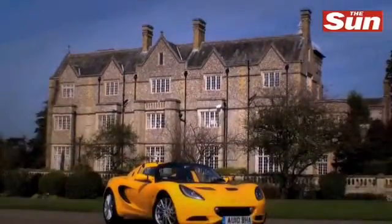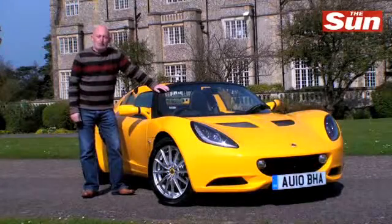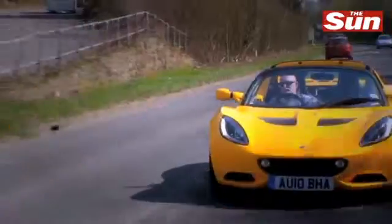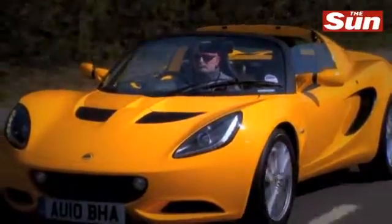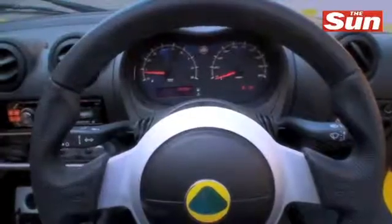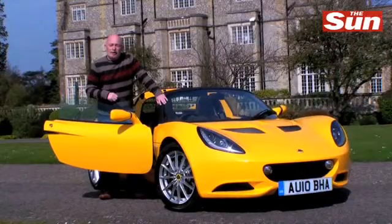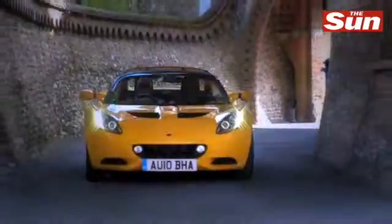Lotus have always been one of motoring's great survivors. They've also been a bit of a rebel, but they've been a rebel with a cause, and that cause has been to entertain. The Lotus founder, the late great Colin Chapman, instilled in all of his engineers and designers the need to produce cars that constantly brought maximum enjoyment to the enthusiast. It's something that's been carried on ever since his death, and I think that Colin would be looking down right now very, very happy at what Lotus are currently achieving.